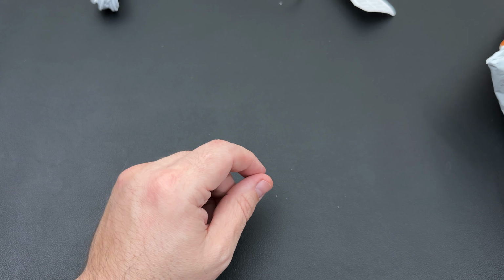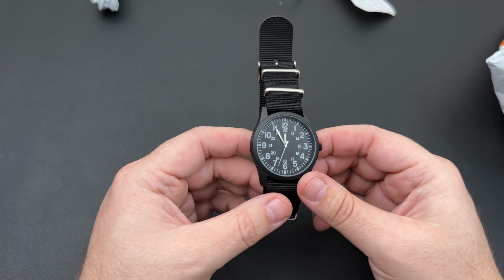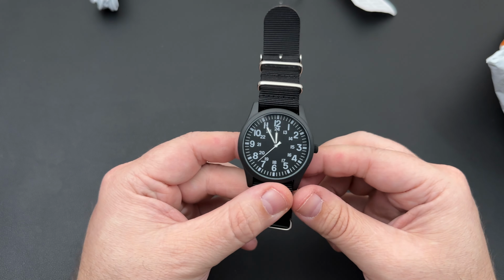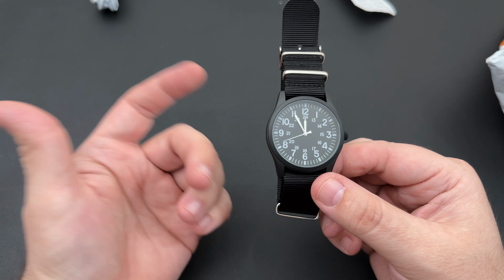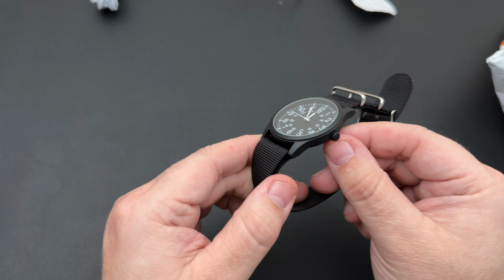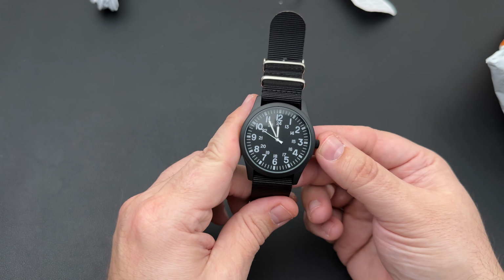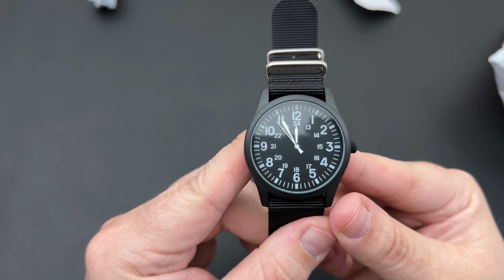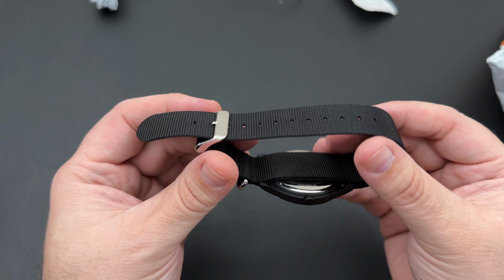Next item is a pretty cool one. So I picked up a watch. Now, I never ever planned on buying a watch from TEMU. But I saw this one on there and I thought, you know what? What the heck? So this is an Air Force field watch. It comes in at $7.48. And it did have a little insert in here underneath the crown to pull out, and then you push the crown in, and it actually does work. I haven't set the time or anything on it, but I just kind of got this little nylon strap.